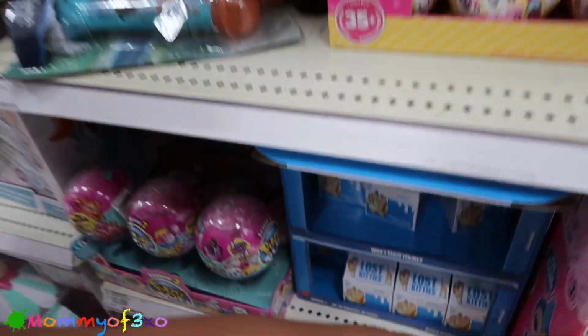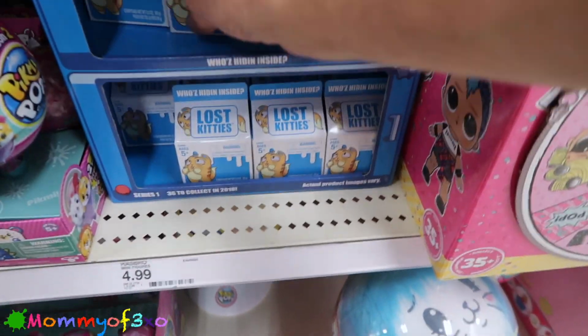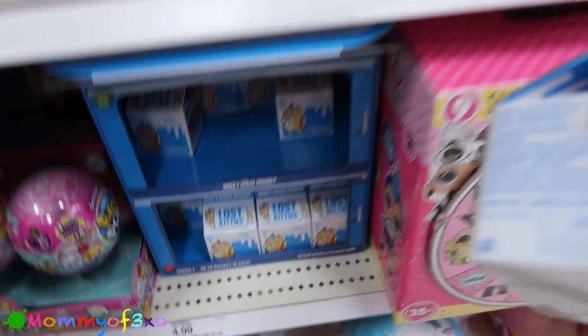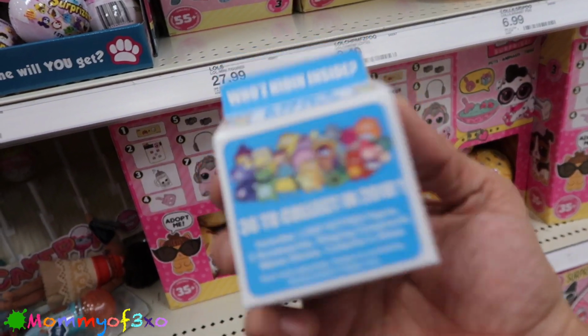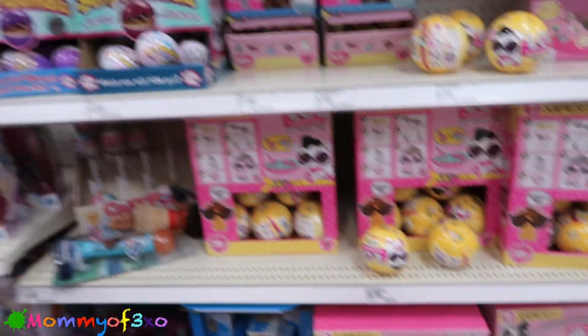Can you believe that LOL Surprise is a boy? Yeah, how about that? What are these things? Boys and a brother too. It's heavy. Figures. These, I believe, are vinyl figures. Pick Me Pops.